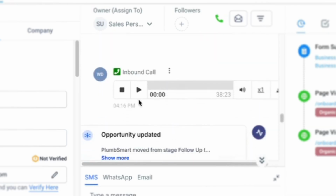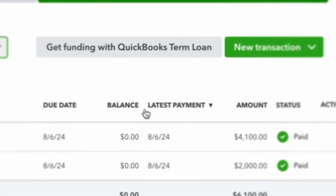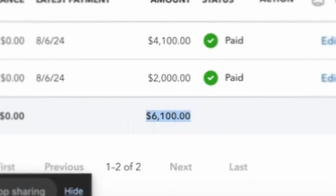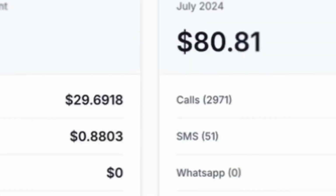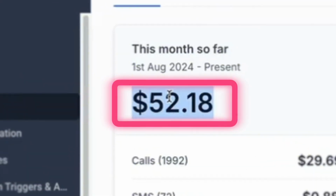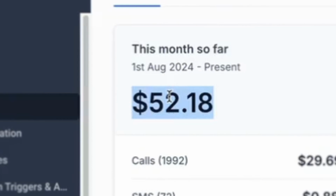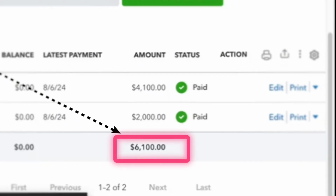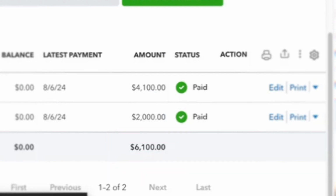Then the next day, he finally calls me back, and we spoke for 40 minutes, which ended up in a sale. We were able to collect just a few days later $6,100 from this client to get started on this voicemail marketing campaign. And so something that only costs $52 to my company to generate $6,100 in revenue, that is a phenomenal tool in lead gen services that I just don't think that you're going to get anywhere else, right?